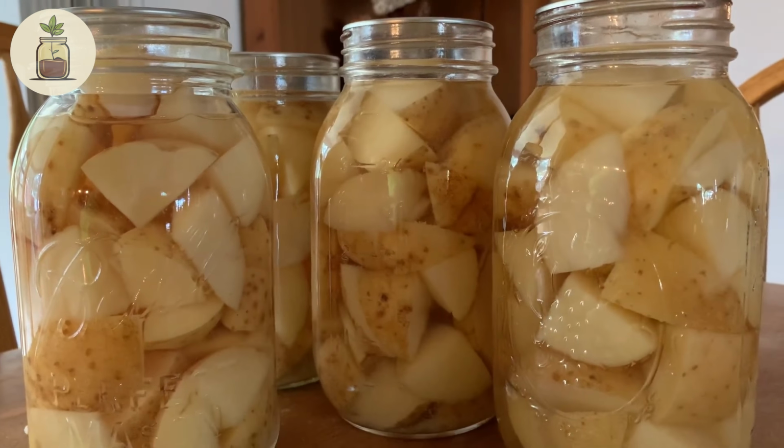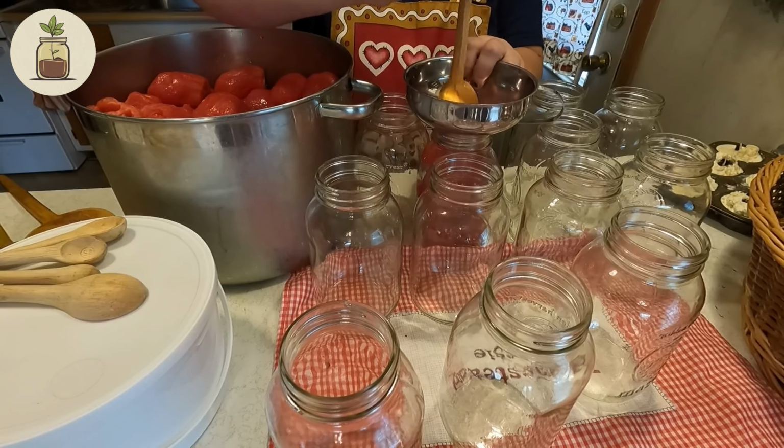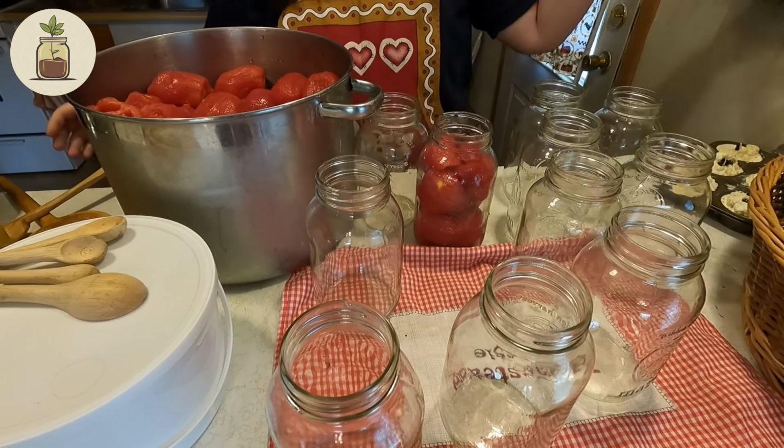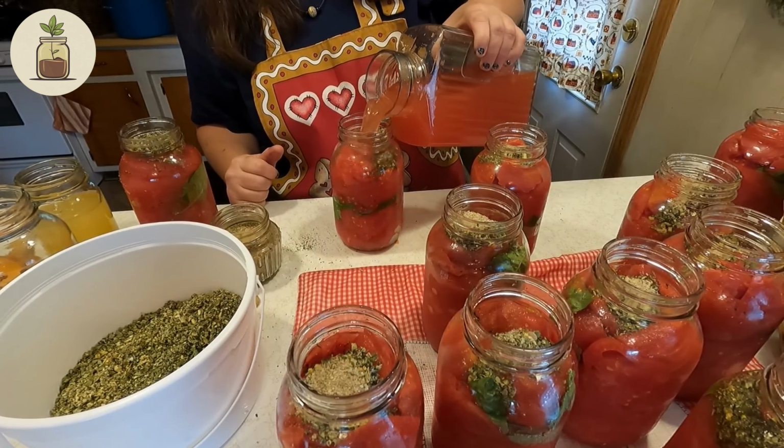Quality checks don't require fancy tools, just eyes, ears, and common sense. A properly sealed jar makes a distinctive ping as it cools, and lids curve slightly downward. Any jar that doesn't pass these simple tests doesn't make it to the cellar.